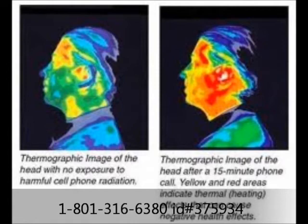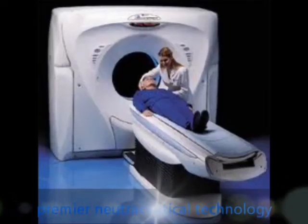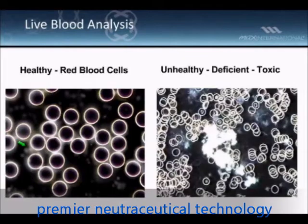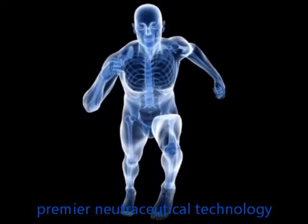And people who've had chest x-rays or CT scans, PET scans, or even the fear of a nuclear power plant meltdown releasing tremendous radiation in the environment. Well, again, if your glutathione levels are optimized, it'll minimize the effect of that radiation on your body. So again, glutathione is the master detoxifier. It decreases inflammation. Another thing it does, it increases energy.